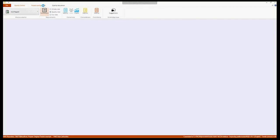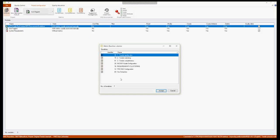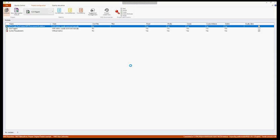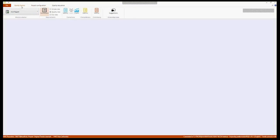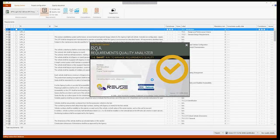So the idea is that now I will change the set of rules that I am applying, in order not to check the quality of these requirements, but to proceed with the clustering of the requirements. So once I change the configuration, I have to analyze the quality again. In this case, it is not analyzing the quality. Indeed, it is performing the clustering. It takes some seconds to cluster all these requirements.